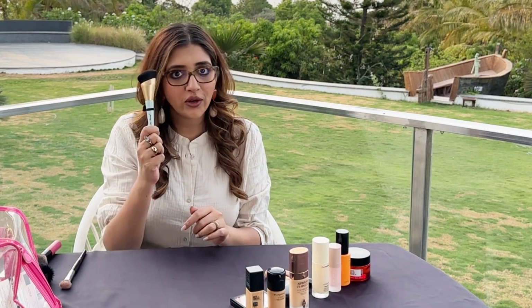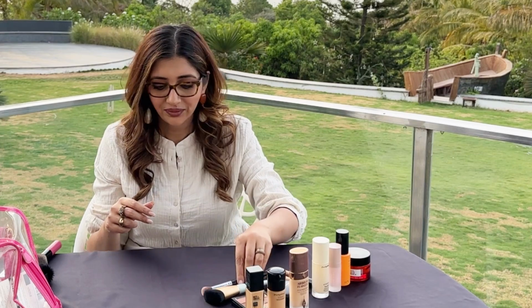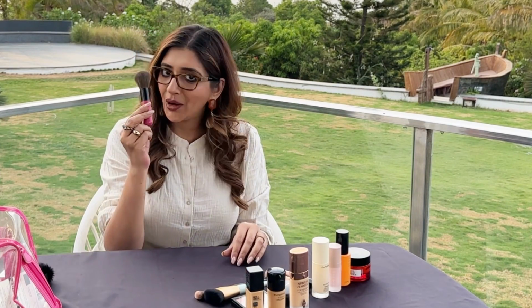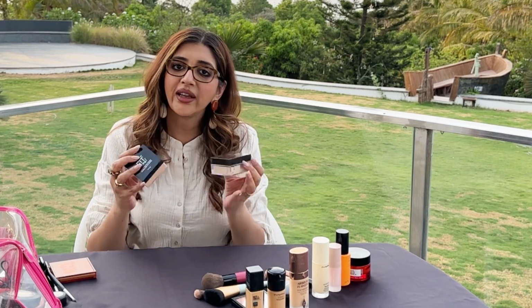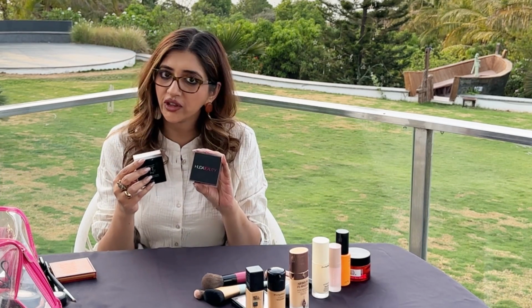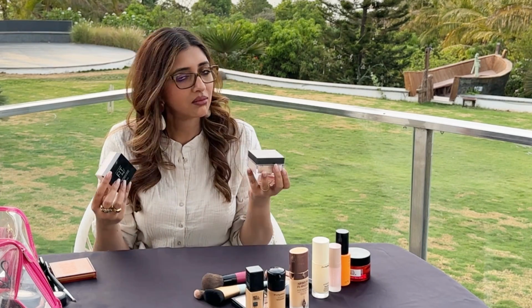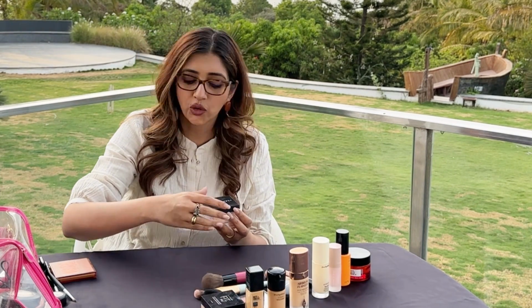You keep one foundation brush, a concealer brush, and a powder brush. I also like keeping loose powders to set my liquid foundation. These are two. One is the Maybelline Fit Me and this is the Huda Beauty. Choose one according to your choice.